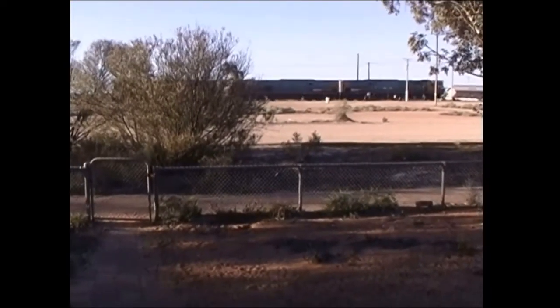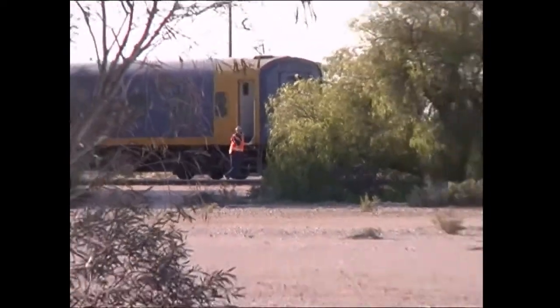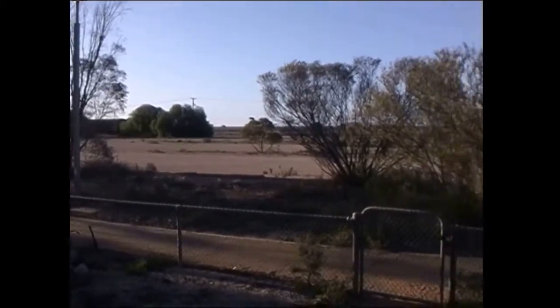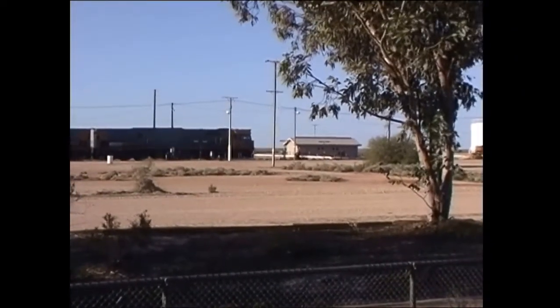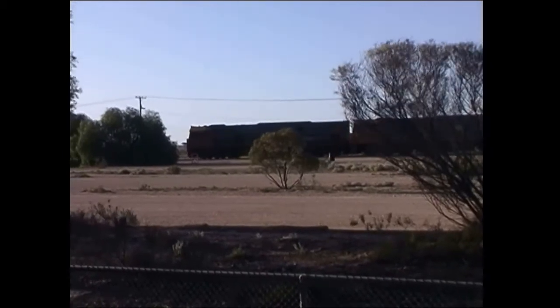Oh, it's just a couple of engines. Right, there we are. Yeah, I thought it was doing a bit of shunting. There's a train up the side track towards the rubbish tip. We've gone to get it. And we've got three engines there. They're just putting them in the consoles. They're just going to carry that dead engine back with them to Perth, probably.